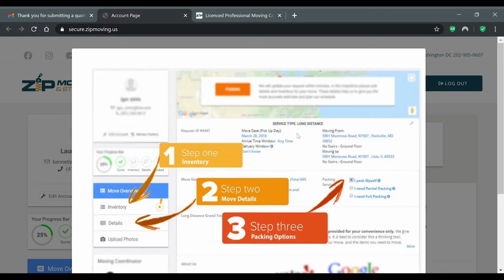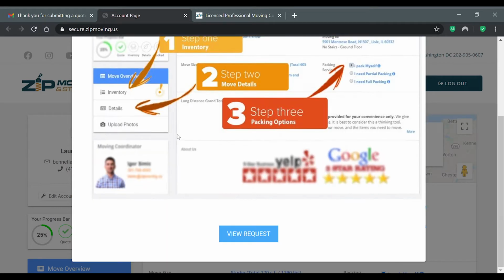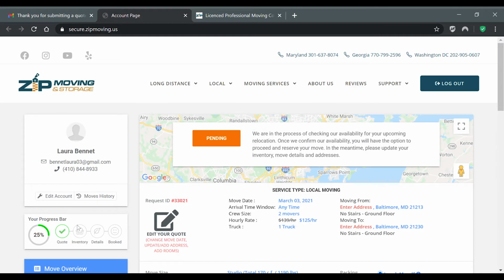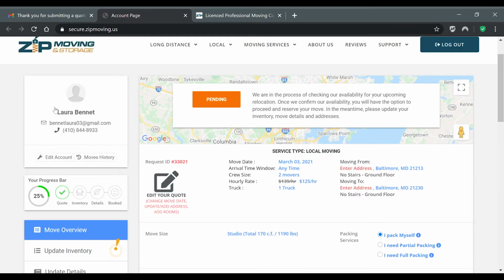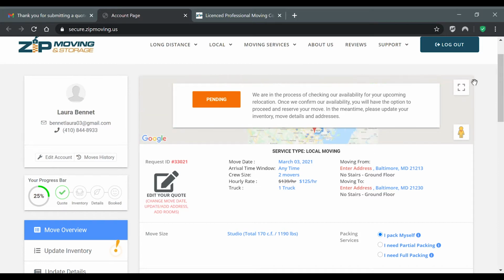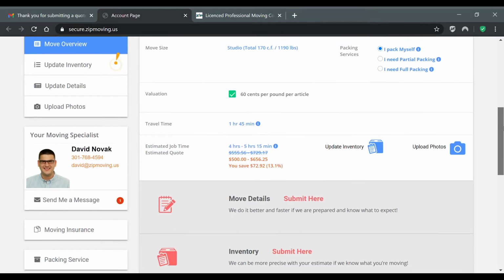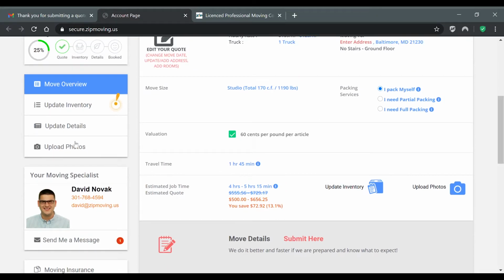Perfect. Okay, so here there's a little instruction guide on how to use it, but I will tell you all about it. Click on view your request. Perfect. So this is your online account. This is your information here, and when we go down, this is a move overview. So here, moving size, studio, that's right. And then this is the estimated price right here.